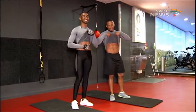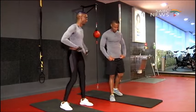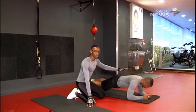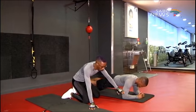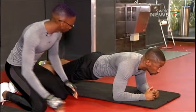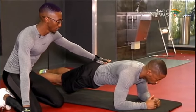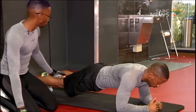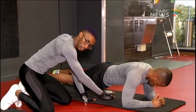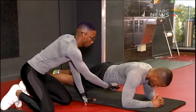Cool. So if you want these, this is how you get them, right? For beginners, start off with a normal plank. Make sure you're getting all your support from your forearms and holding them together. Your bum must be slightly raised, keeping a straight back and straight legs. So this engages the core. Do it for 10 seconds, then add 10 seconds on top, up to 30 seconds, and do as many as you can.